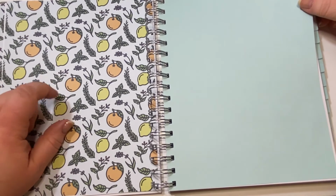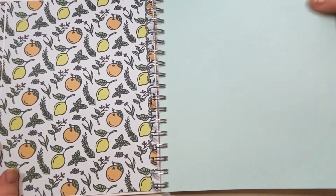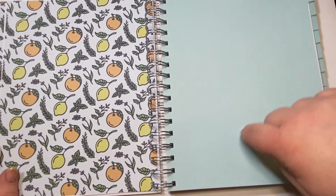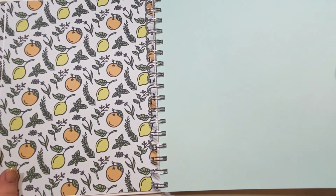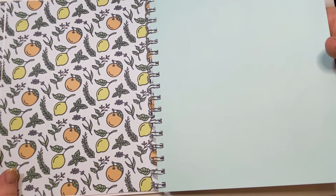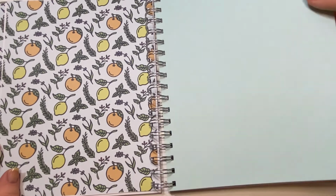It's even like the background, this is not a white background, it's that mint color. So here's your first divider page. It's still just the regular paper. This paper is fairly thin, but because it's a homekeeping planner, I don't feel like you need the most drastically fabulous paper. It's just what it is.